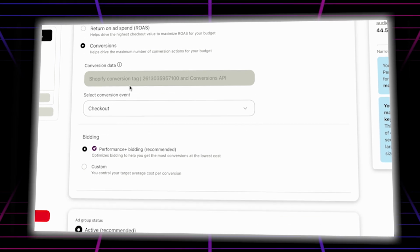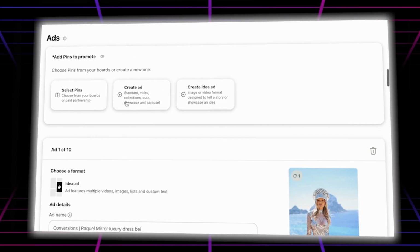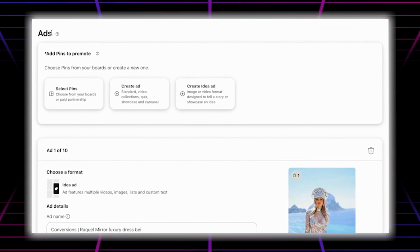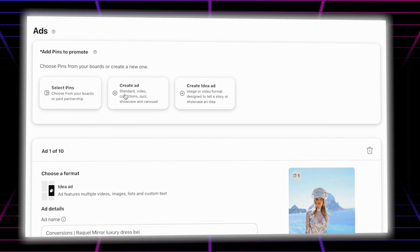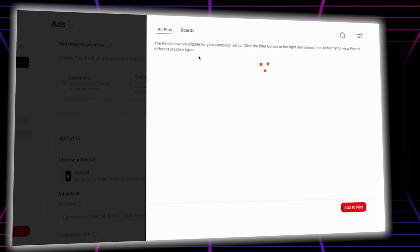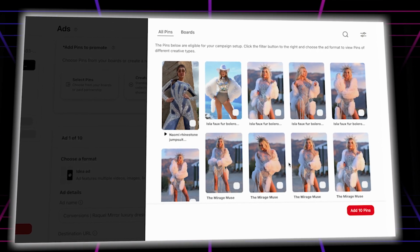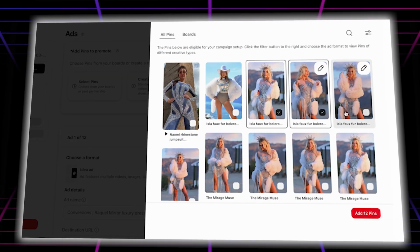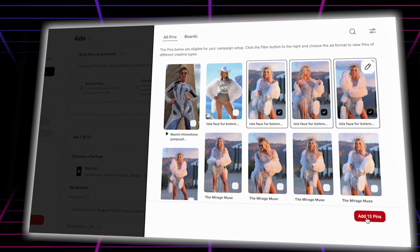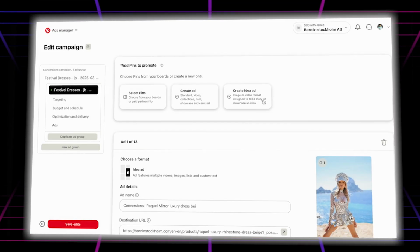From there, everything we will go with as it is. We don't need to choose any kinds of edit. So from there, here you can see the ads. We're gonna select pin or create ads or create ID ads. From selecting, you're gonna click on select, and all the pins we have made, all the posts we have made, will appear here, and we're gonna choose this one. And if we click on add, it will add automatically. So we don't need to add, we already added. So we're gonna click on cross.